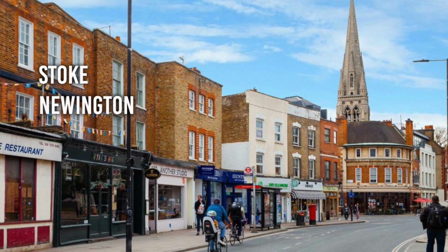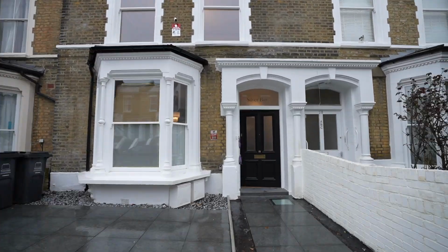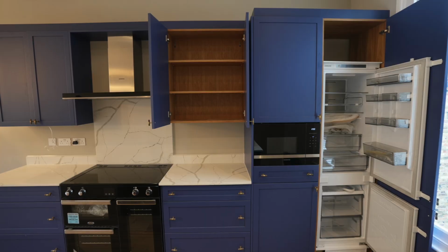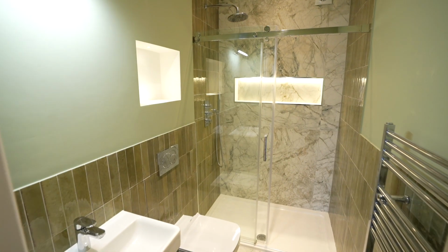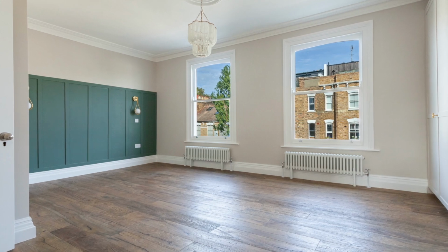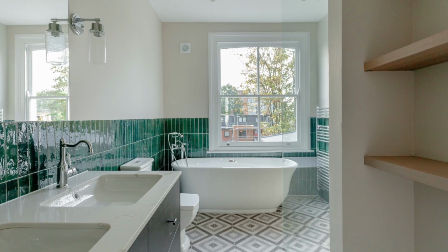Have you ever wondered what £1.15 million gets you in the heart of Stoke Newington with bespoke detailing and a high-end finish? Let's check it out. Coming in this video: an amazing light above me, a two-tone kitchen, this amazing shower room. Look at the tile selection here, a master bedroom with some wood paneling, and look at this ensuite bathroom. That's just some of the amazing touches that are going to be shown in this video.